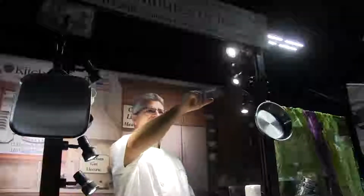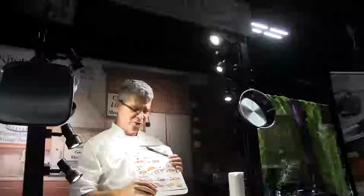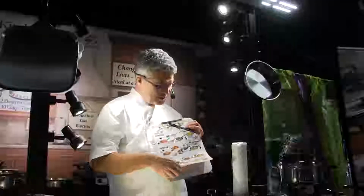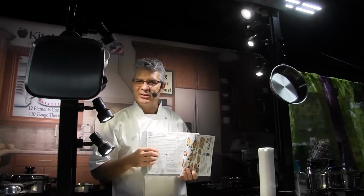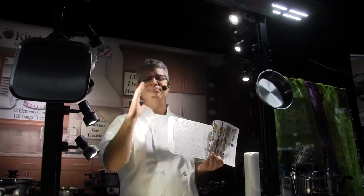So I got 1, 2, 3, 4, 5. Let me grab the brochures here. So this is my color brochure here right on top. Underneath the brochure is what we call the opportunity form, and this gives you the opportunity to invest in your family's health today. But if today's not your day, guys, don't stress it.